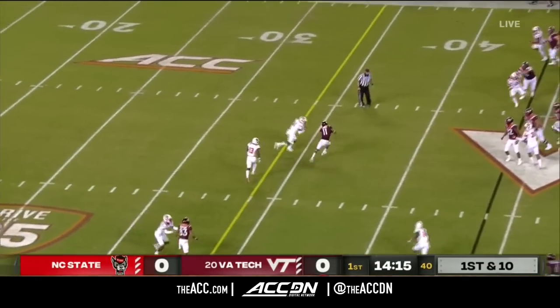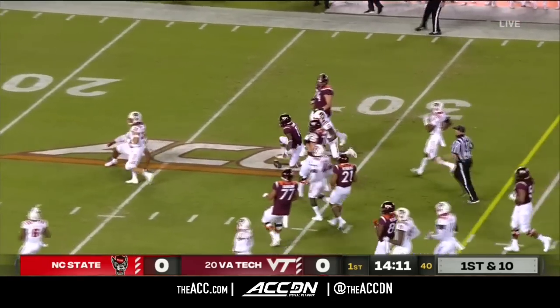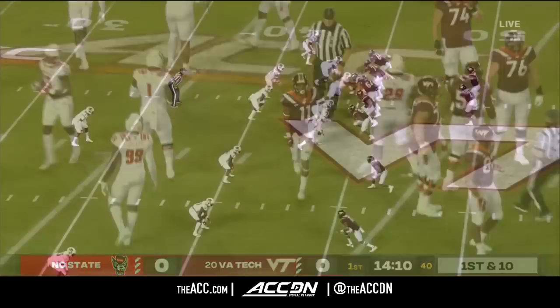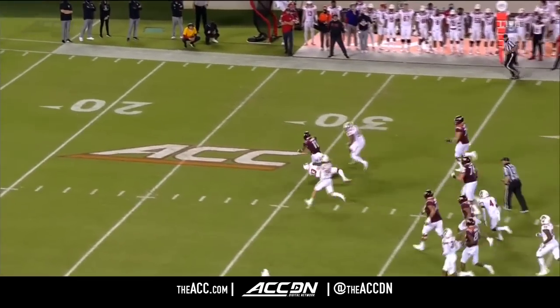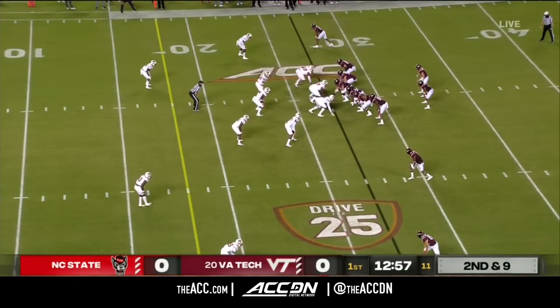And off the fake, he'll fire, and that one is complete to Turner. Turner dragged down after a big gain. Well, they call him Big Play Trey. You see here, just basically his own read. He's going to read that linebacker. As that linebacker steps up on a bubble, there's a little window in behind it. It's an easy throw. Just getting started, second down and 9.